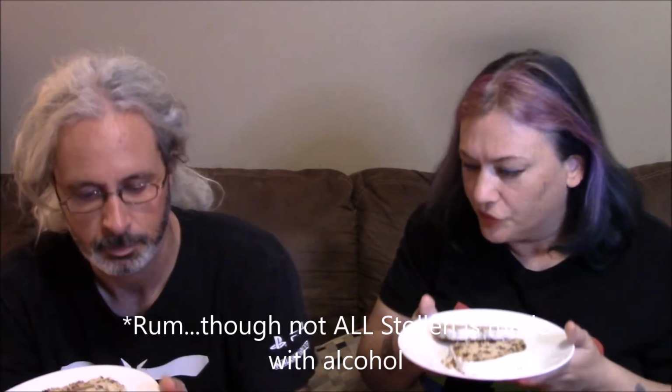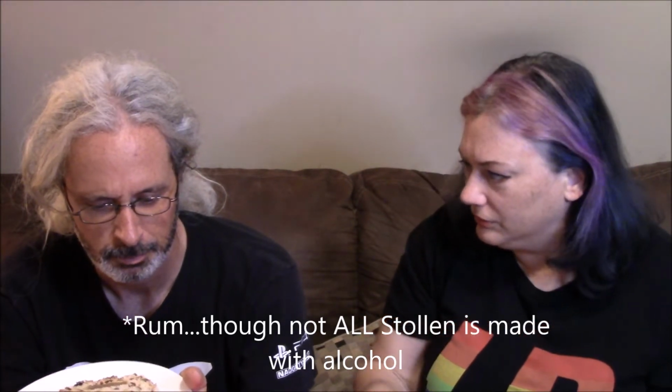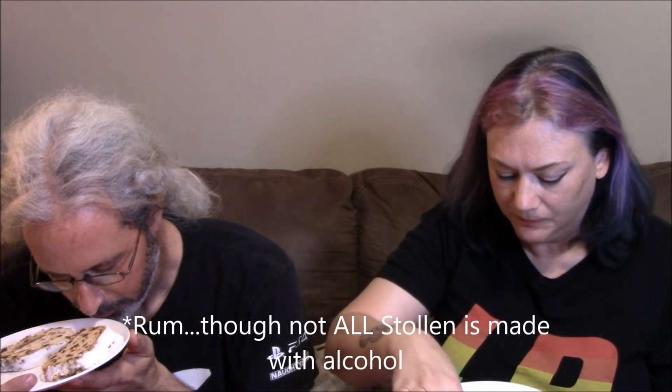Now, they smell good. I think in Stollen, they soak the fruit in liquor because there's liquor in here. It smells like there's liquor in here. Does it to you or is it me? Not really. It does to me. Maybe it's just the weird smell of bread. I don't know. Anyway, okay, so we're going to try the butter almond Stollen first. I'm actually going to eat it over my plate.